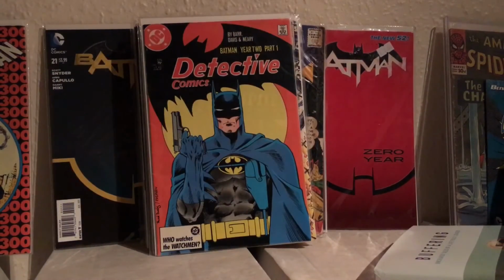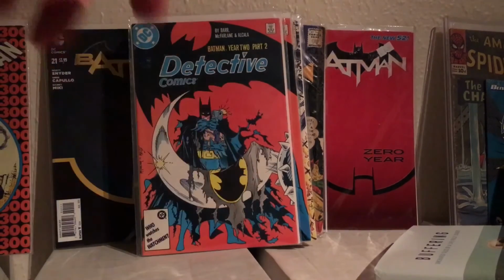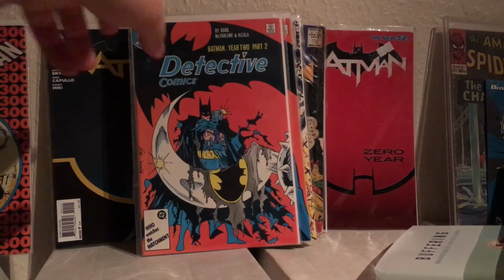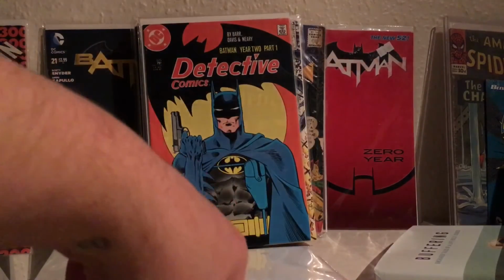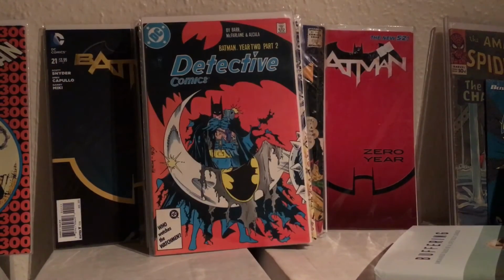575, we're into year 2, part 1. This is the Joe Chill storyline. Davis and Neary for the first one, and then McFarlane and Alcala, they get all over it after that. So the art changes. I mean, obviously they've kept the red background, but it just becomes very McFarlane immediately.